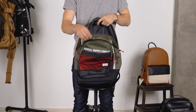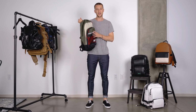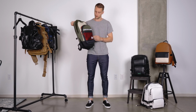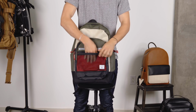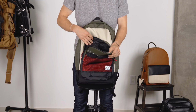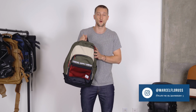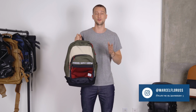It is somewhat limited in terms of its compartments. It's got one big compartment with a laptop compartment inside, and then you've got these two smaller compartments up front, one of which is kind of like a mesh cover, so you can't really put anything in that's more private, no cash, no valuables, because you don't want to attract anybody who's stealing anything. But I think this is a super solid choice, especially going into the fall and playing off of those earth tones.